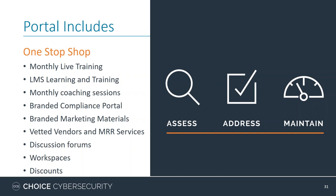We also provide coaching. A lot of times we have to help you build a strategy, how to build security compliance into your business. Sometimes compliance is a little bit regional. So for instance, in Virginia, we have an MSP with a lot of government contractors around them. So we're focusing on the low-hanging fruit there around government contractors.